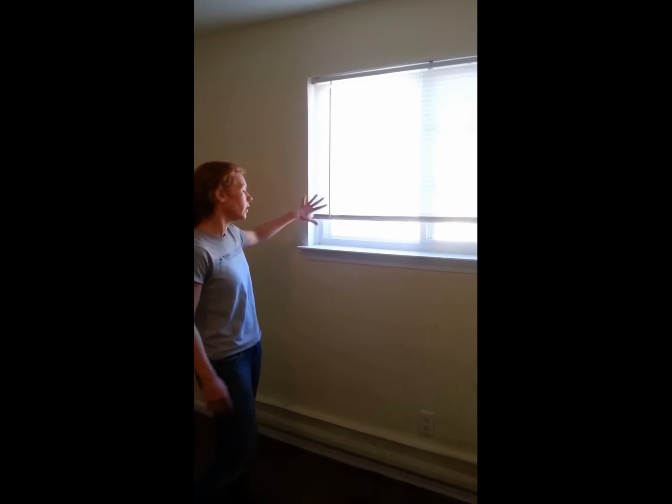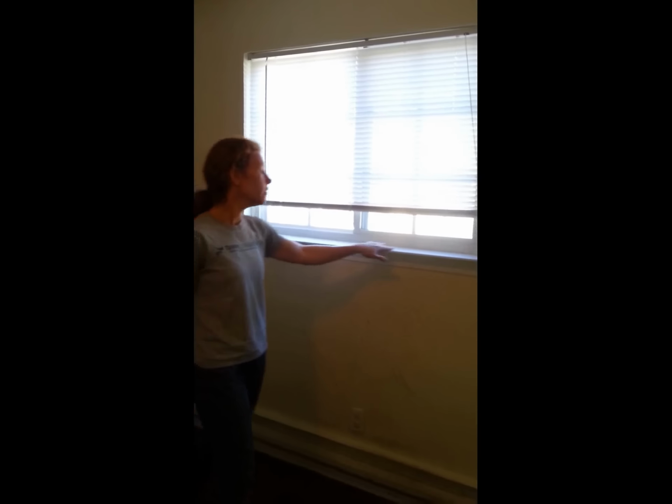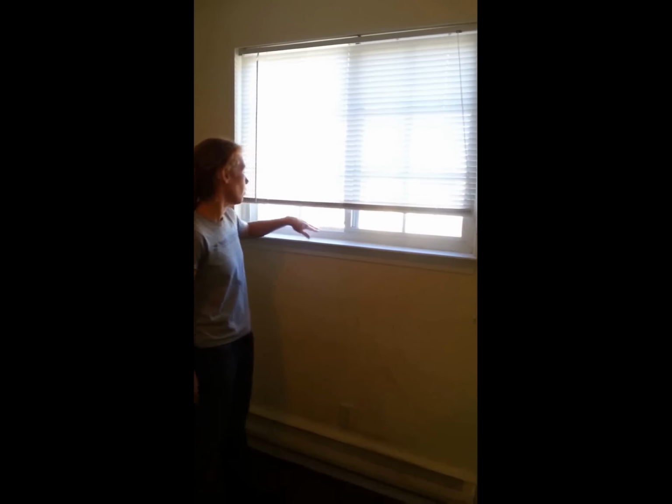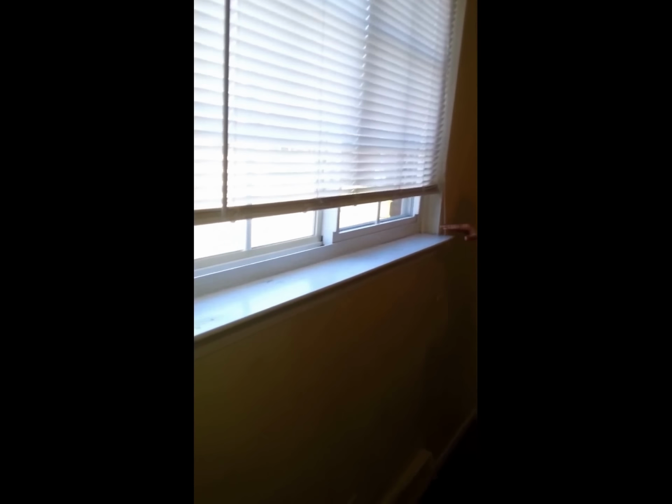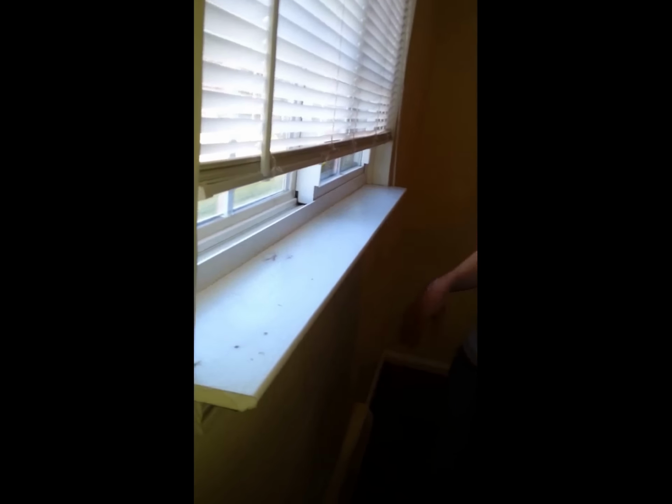Okay. And I always clean where the windows are, just on the windowsills. These had some mildew growing, and I wiped it all out. It came right out easily. So I put the blinds up a little bit so that when people come in, they can see that there's no bugs hiding out underneath the blinds.